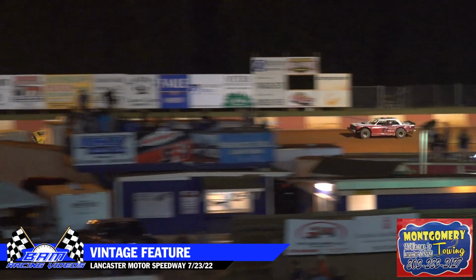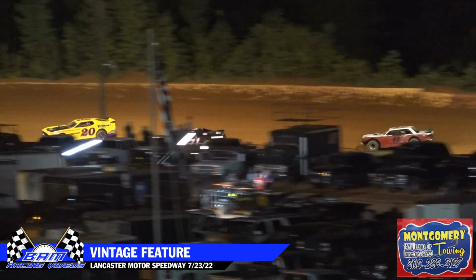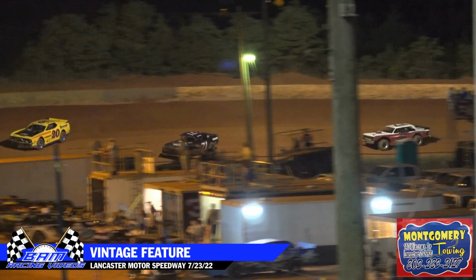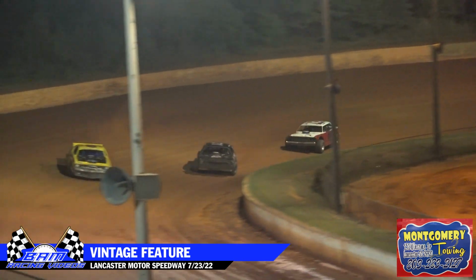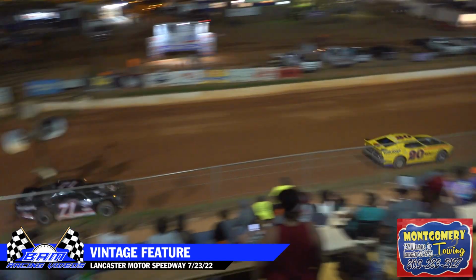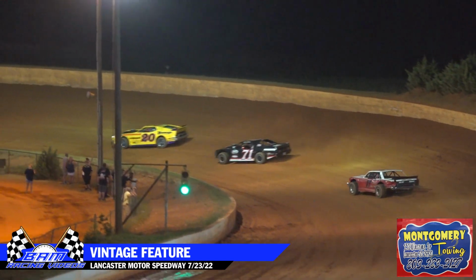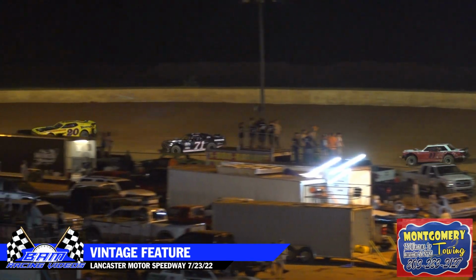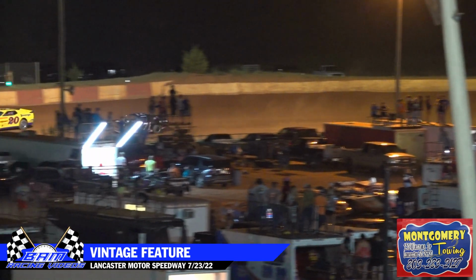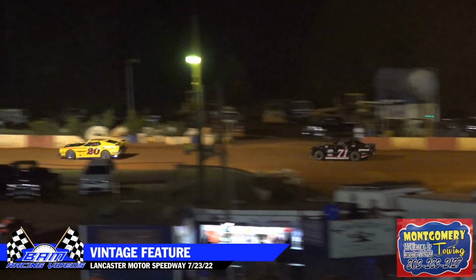Starkey still your leader. Mangum still trying to make the pass on him. Elias Grant still there in the third spot. Oh baby, back and forth, side by side off of turn four. Back to turn one and two. Starkey still your leader, Mangum still second, coming to the halfway point this time by.